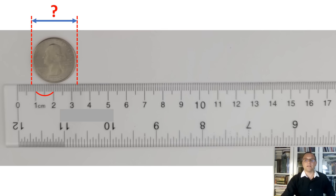1 centimeter. 2 centimeters. We can record the number. We have the whole number 2 centimeters, but we are not done yet. We can put the point next to the number 2 and start counting the smaller units called millimeters. We have some of them on the left and on the right side. Let's start with the left side.